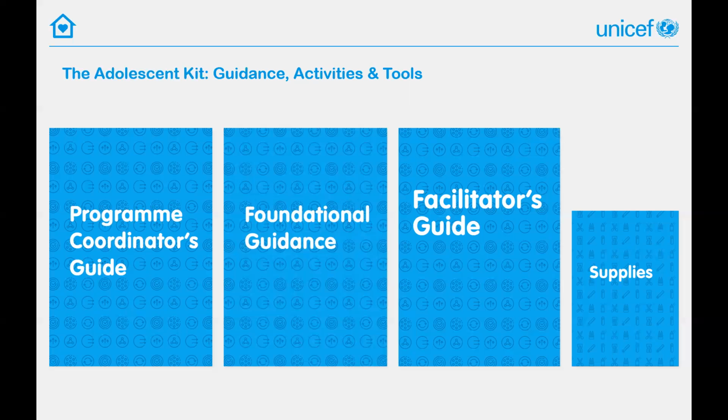But most importantly, across all of these guides and tools, there's a category that are for both program coordinators and facilitators, and we refer to these as the foundational guidance. These are resources that help program coordinators and facilitators to work together with a shared understanding of program goals and using shared approaches and methods in their work for adolescents.